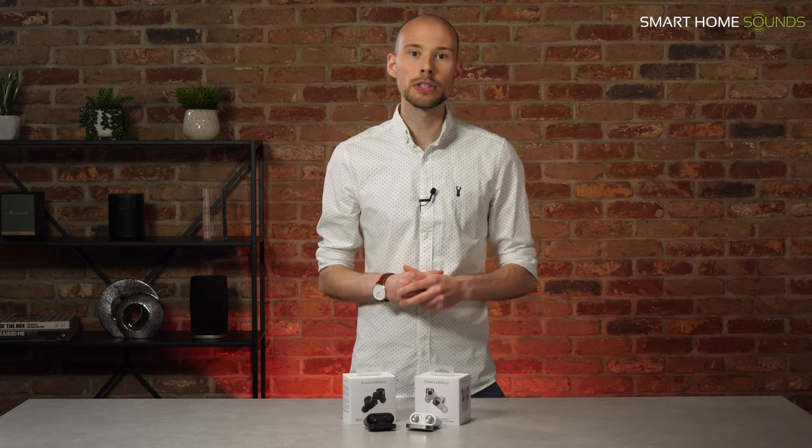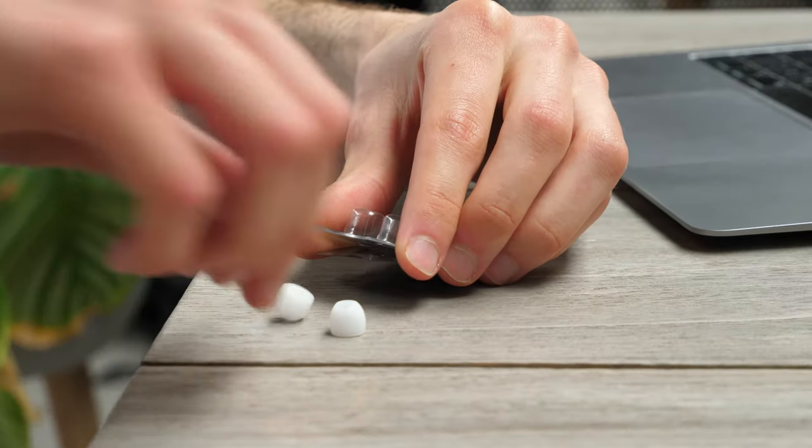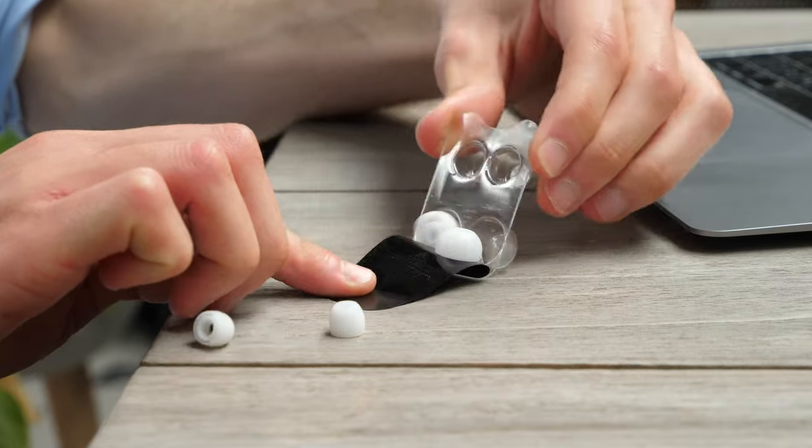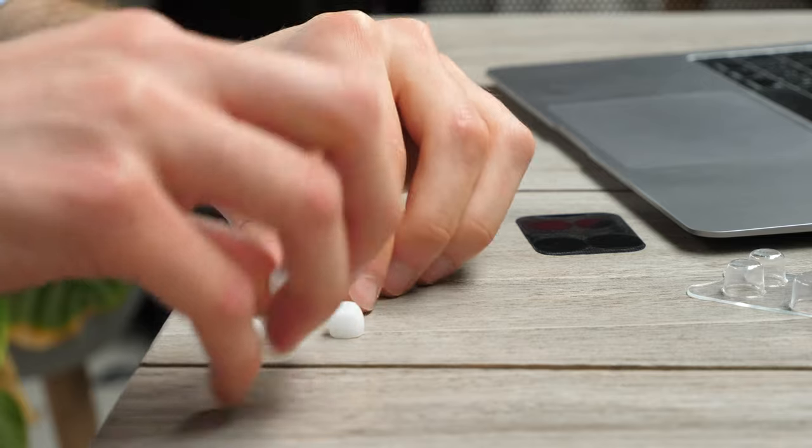I guess a lot of people will also be wondering if these earphones will fit their ears, but luckily B&W provide three different size silicone ear tips, so if you find the standard ear tips too large or too small for your ears, you can try out the other sizes, which is nice to have.